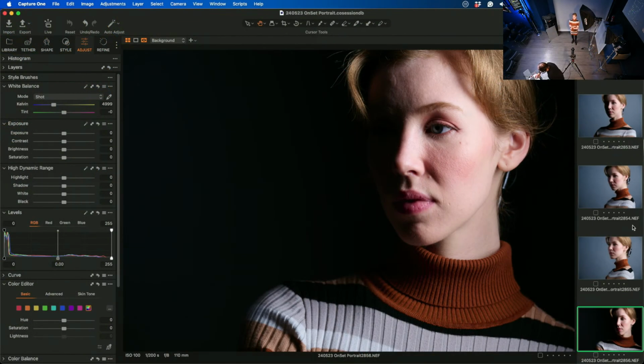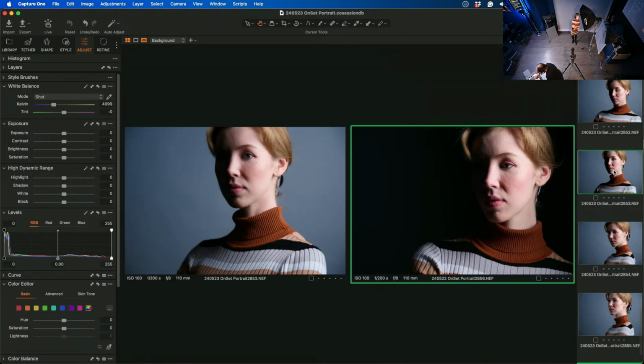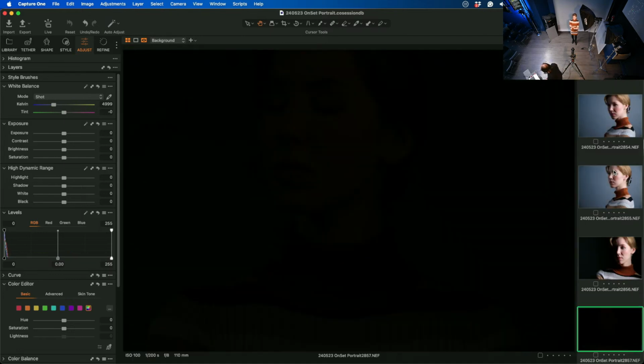Right? Strip. Octa. Similar, right? Both 3 foot. But the strip, also because of the grid, is allowing us to get that background black, right? Because no light's hitting it. And remember, when no light hits the set, that's what we get, right?